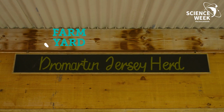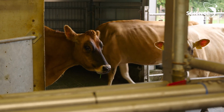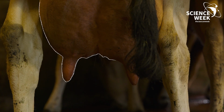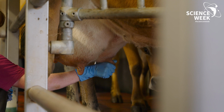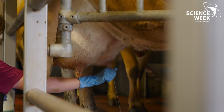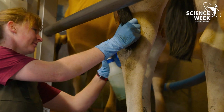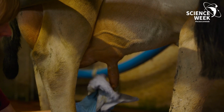So here we are in the farmyard at Airfield Estate. Our cows come in here every day to be milked. So when the cows come into the parlour, the farmer checks their udders. And she does this to make sure that the udders are nice and healthy. That means squeezing out some of the milk onto the ground to check its consistency. The next thing she'll do is clean the udders a little bit to make sure that there's no muck or mud getting into the milk.